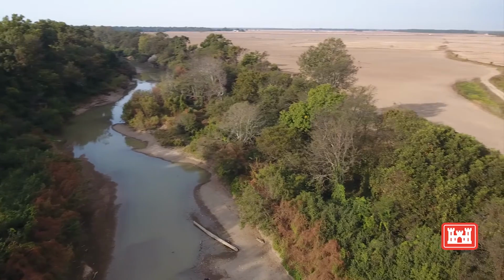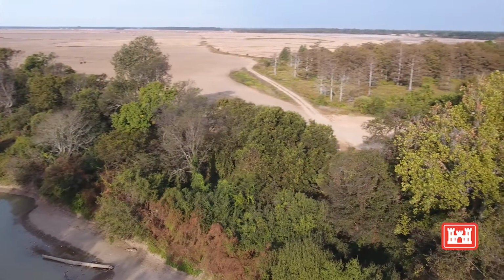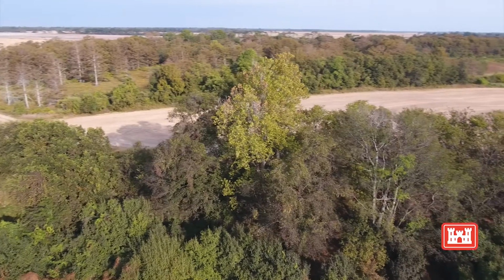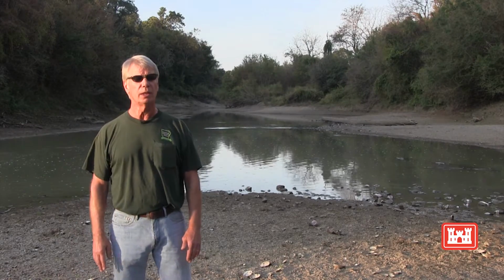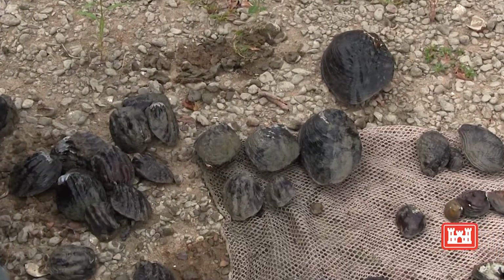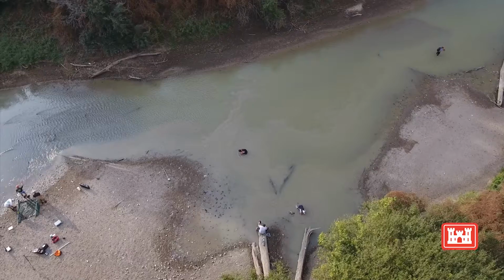Also, on both sides we have a very well developed forested riparian zone. This keeps a lot of the sediments from the agricultural fields that surround the river from flowing into the river. And with the perennial flow, it scours the gravel and keeps the gravel clean. And so fish and invertebrates and mussels that utilize these types of habitats are thriving. And so it's a reference reach for us.